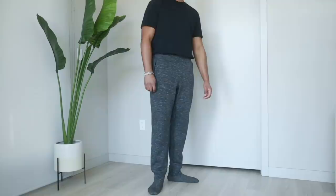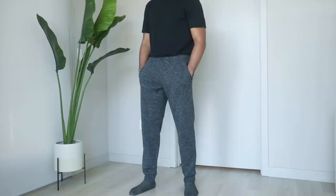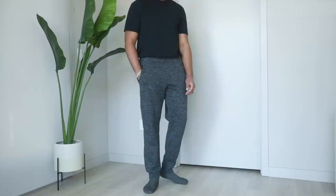Now my first impression of these is that they're very soft, very comfortable. There's plenty of room in the leg, yet they're still tapered down to the ankle, and the length is perfect for me. Usually sweatpants fit me a little bit short, but again, I had to go to an XL in these when I usually wear a large, so definitely keep that in mind if you want them to be a little bit shorter. Maybe you go with the large, but you might be sacrificing some of that extra room I have there in the seat and around the thigh area.